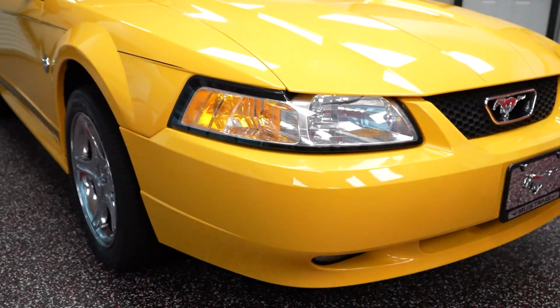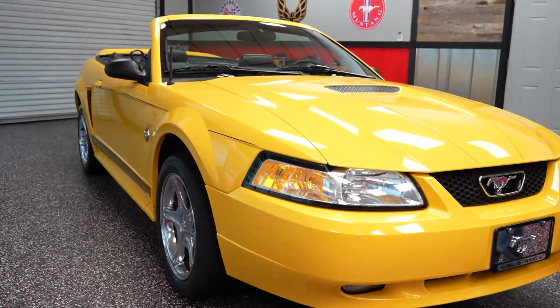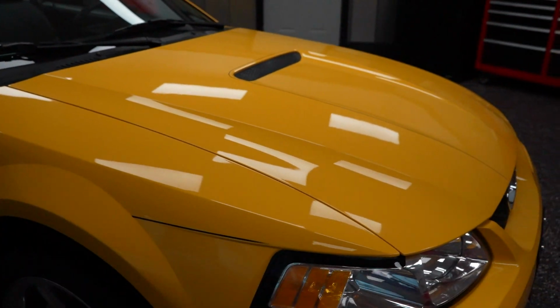Hopefully the video is doing this car justice. Like I said, it's one of the guys that works with me. He said, it's in the wrapper, and it is. It's about as close to showroom condition as you can ask for, especially for a car that's over 20 years old.